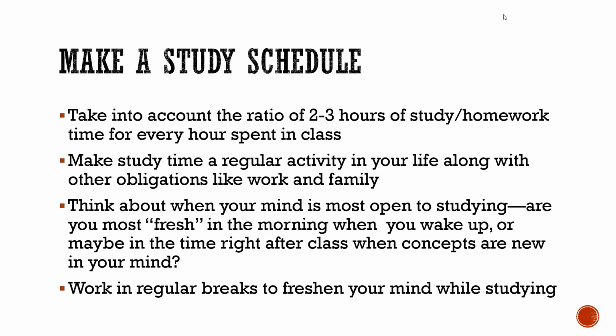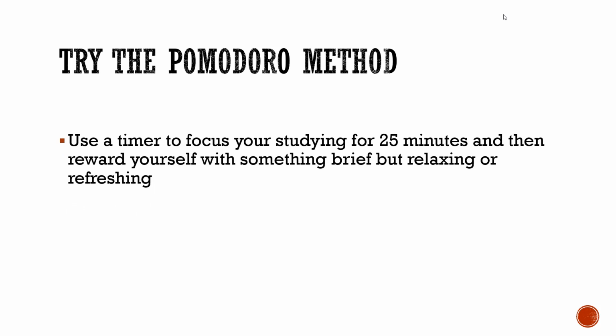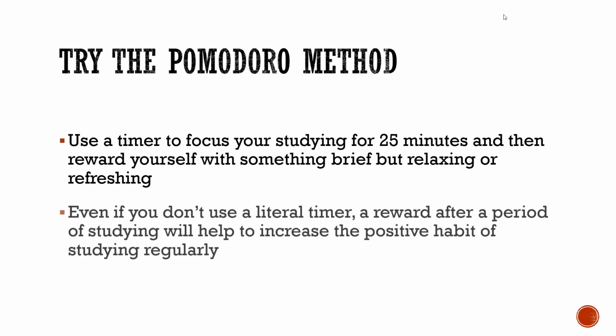But work in regular breaks to freshen your mind while studying. You can't study for hours and hours and hours at once without a break. You need to take breaks so that your brain stays fresh. One way to do that is the Pomodoro method. Use a timer to focus your studying for 25 minutes and then reward yourself with something brief but relaxing or refreshing. So study for 25 minutes and then go walk around the block or play a game on your phone or go on Facebook or Snapchat or whatever it is the kids are doing.